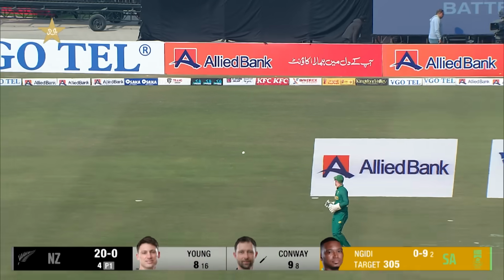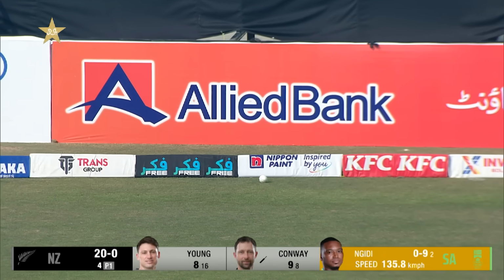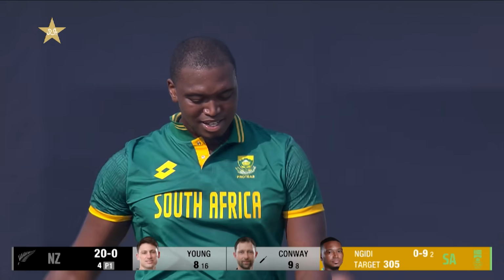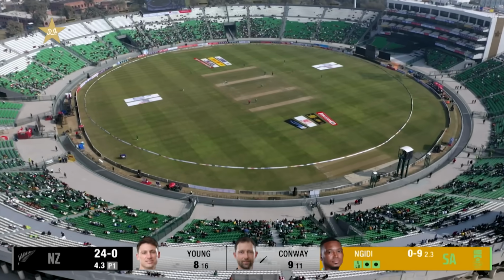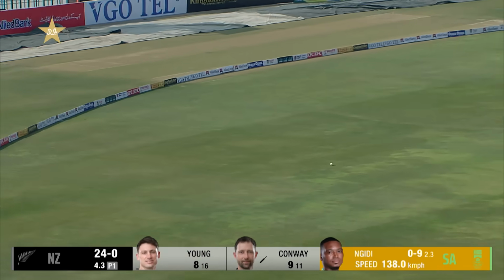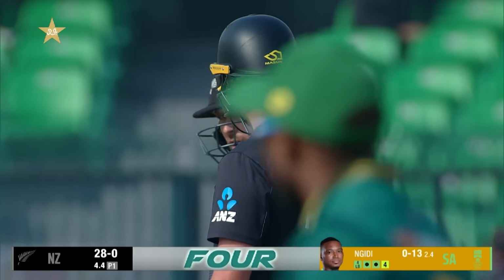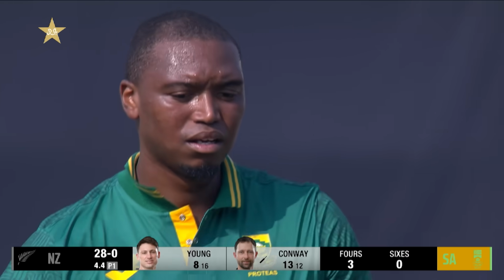Yeah, just down the leg side. That'll go to the fence. Maybe it's just off the pad, but doesn't matter. Runs to New Zealand. Lovely shot. That's the risk. We're just trying to bowl that tight line. A fraction leg side-ish, and you pay.